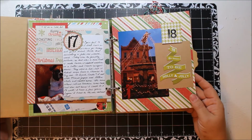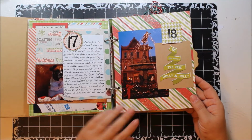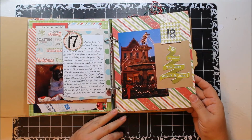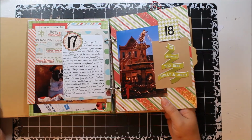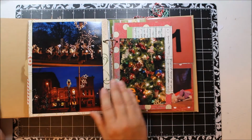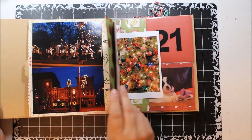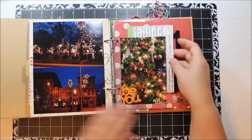Day 18 is some of the lights in our downtown square. I really should probably have some journaling about that. I'm not sure when I'm 97 if I'll remember that that's where that was. So I need to do better about things like that. Here's some more photos there. Oh wait, here's the journaling. Okay, so I see what I did.